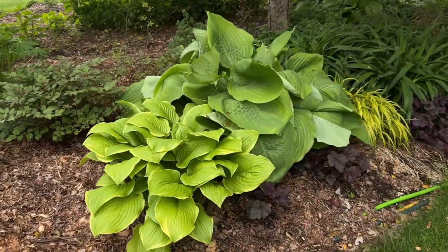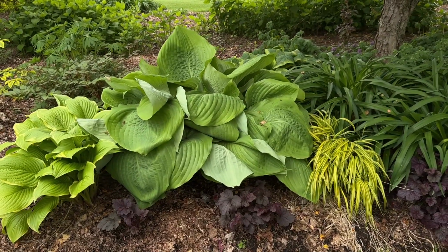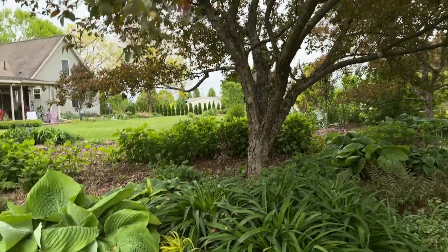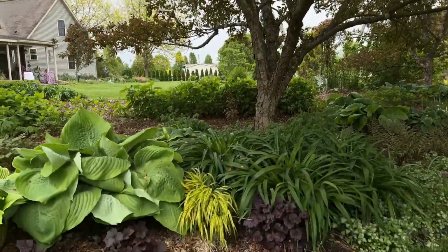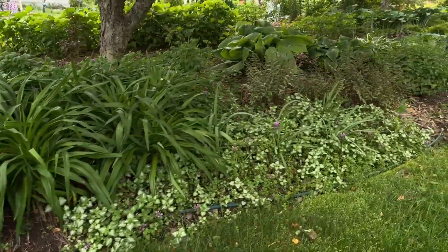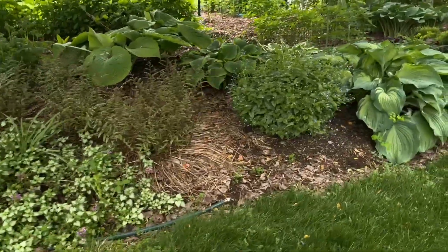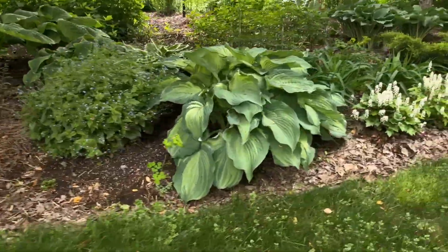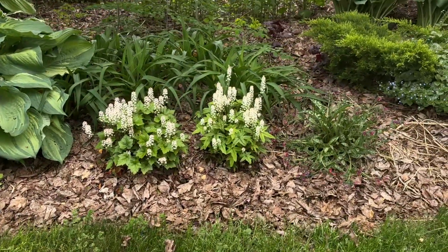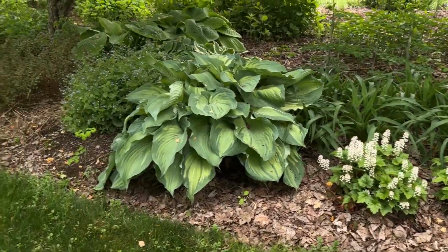The hostas, they look so good. I am hoping so bad that we don't get a killing frost tonight. Hopefully it's just a light frost, and being underneath these crabapple trees will protect them and keep them a little bit safe from getting any kind of frost damage. Can't guarantee it, but Mother Nature always has a will of her own. And there's some more different kinds of Tiarella. But this just looks so beautiful. Beautiful right now.